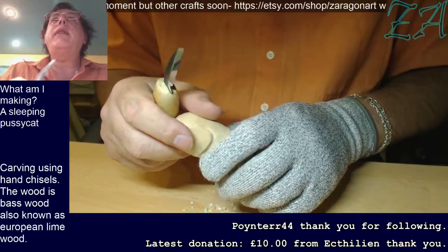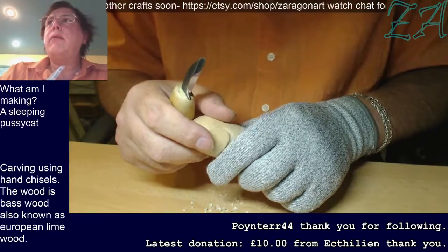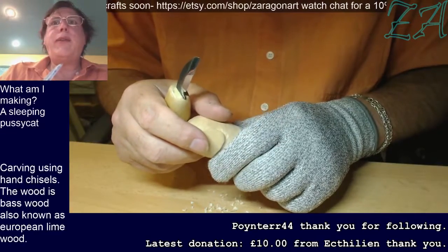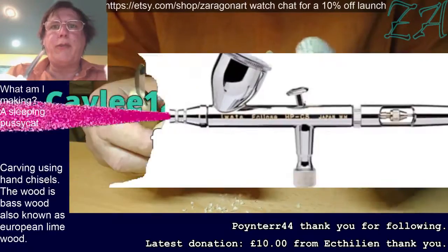Was I carving yesterday? Yes, I was carving yesterday, Orbix. I think Saturday night was the one night when I didn't carve. I did jewellery because my thumb was hurting.